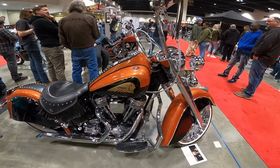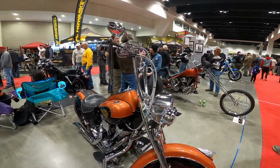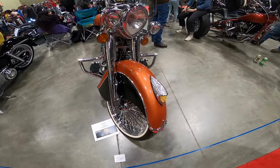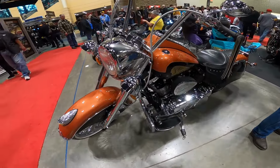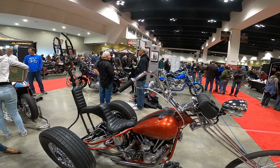Now here's a 2002 Indian Chief. I think it's pretty cool, nice paint job. I love the fenders on an Indian like this. The Indian Chief on the fender, that's always a nice touch for an Indian. Just a beautiful machine. Whoever owns that should be proud.